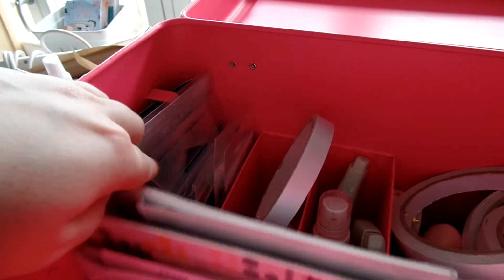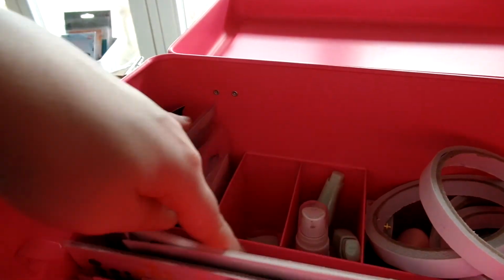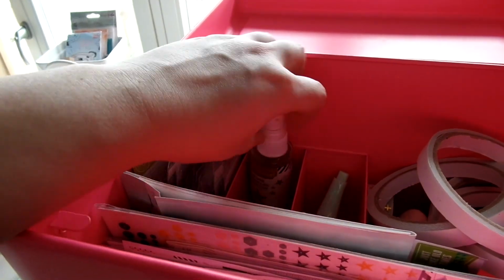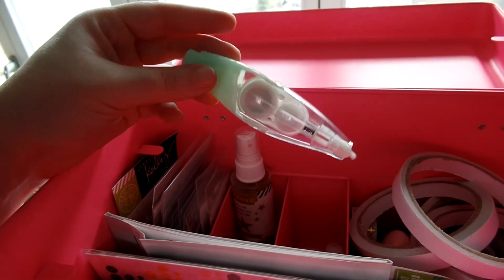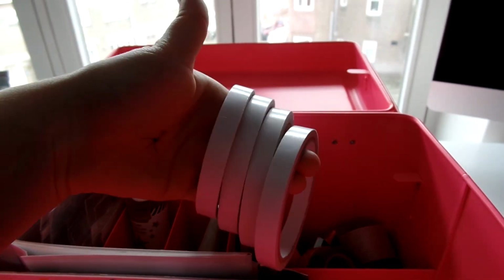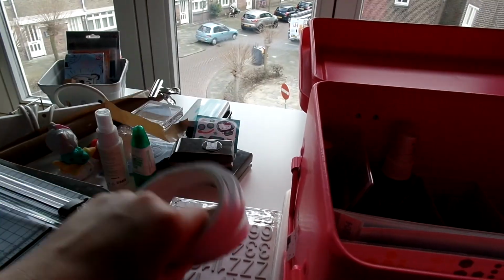So in here I have some smaller stamps which are normally on my desk. In here is nothing. Then a gold spray because I use that the most, and these rub-on pens from Dear Lizzie. Then in here is some extra adhesive rolls, which I put in the green small caddy, which you saw earlier. Then in here is all washi tapes and date stamp.